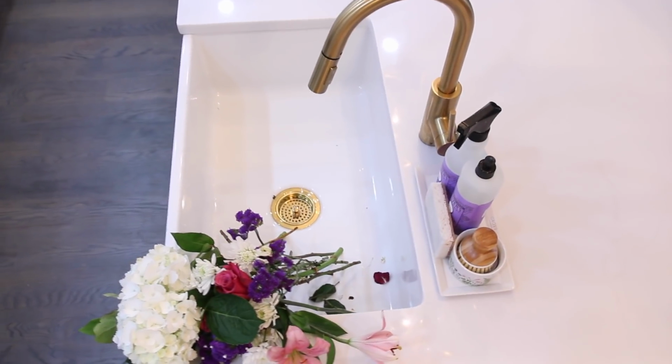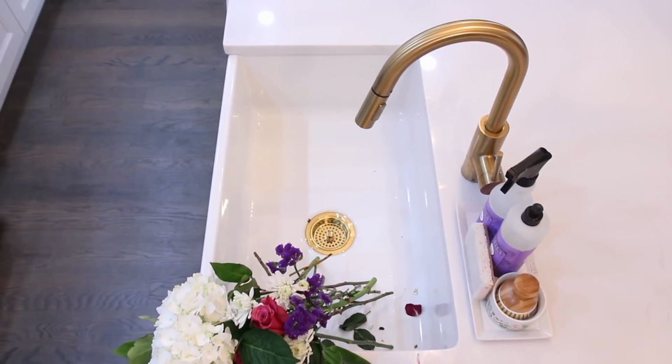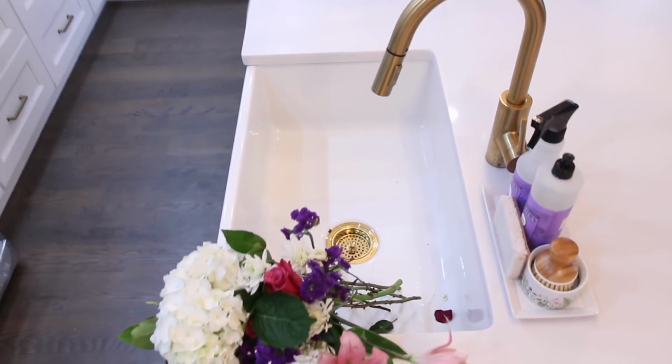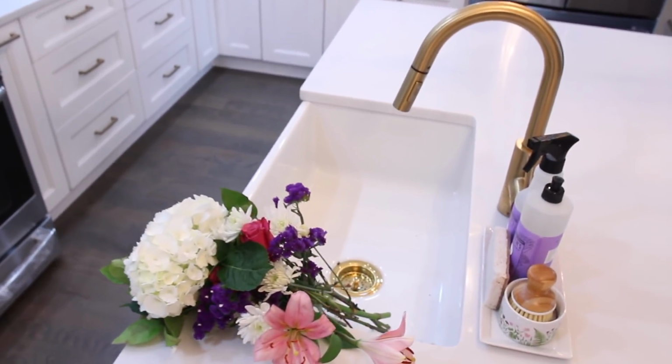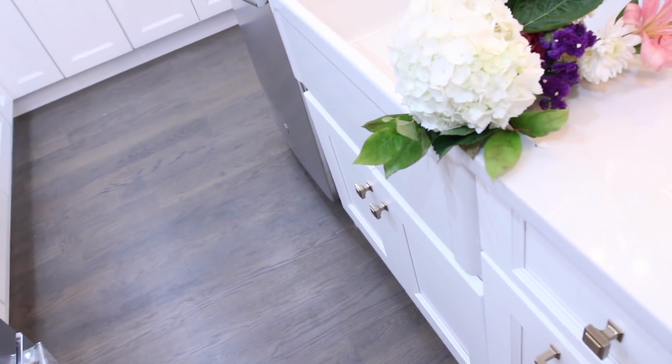It's all white. It has the apron front, which I personally wanted, but if that's not something that you feel goes with your taste, but you do want something deep, you can go for ones that are drop-ins. They also have copper ones, which, oh my gosh, when I saw them, they are so beautiful, gorgeous, gorgeous copper sinks in different styles. So if that goes more with your taste, if you have a Mediterranean type of flair, you can definitely do something like that with some dark cabinetry. I think it would look absolutely beautiful.